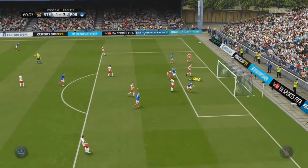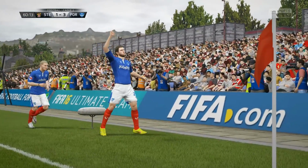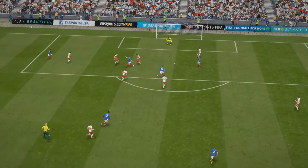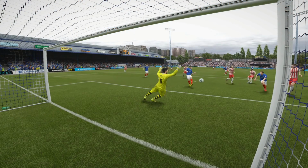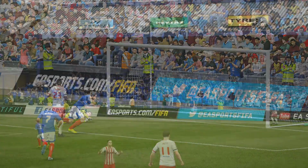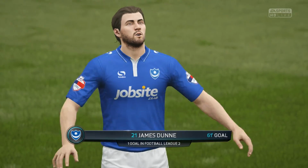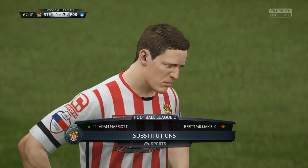Can he do it? That's a brilliant goal. Well, that's a baby to keep his track. A really good finish from him. Good look here, again, by the replay of the goal. Now, and with the team trailing, you can understand why he's going to make it.